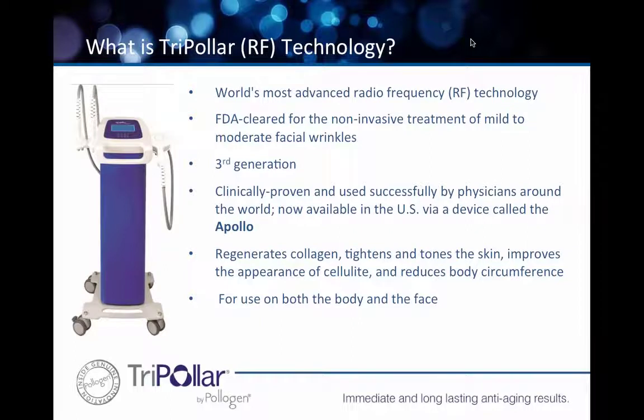Let's begin discussing the TriPollar technology. TriPollar is the world's most advanced radio frequency technology. It's been FDA cleared since last November for the non-invasive treatment of mild to moderate facial wrinkles. This is a third-generation technology. Some of its predecessors you might know being monopolar devices, and then going from that to bipolar devices, and then finally ending up where we are now with TriPollar RF.